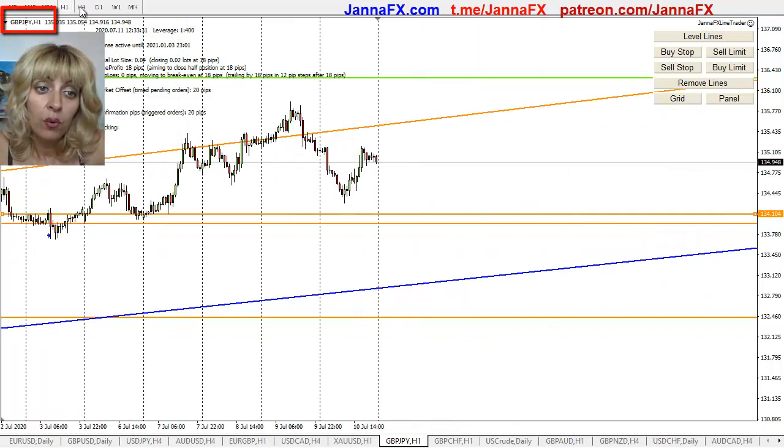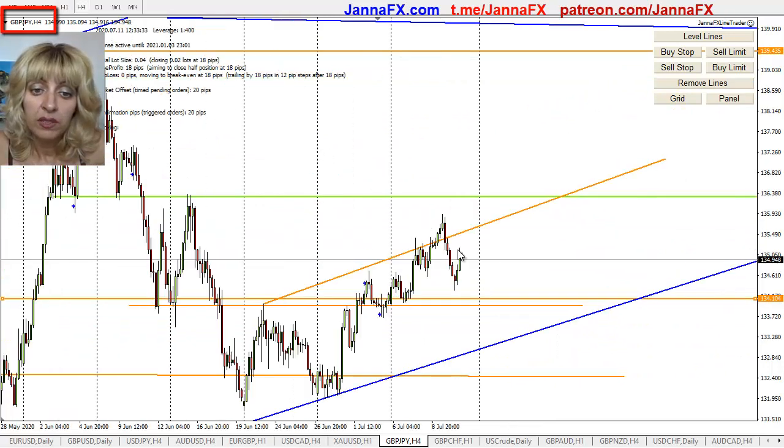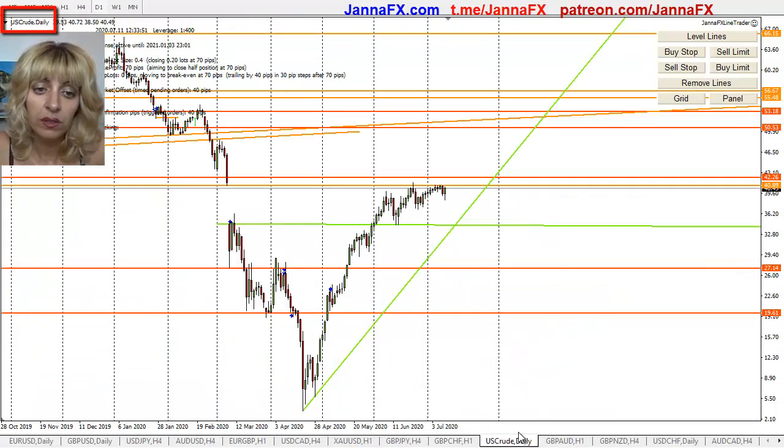Or, for example, play between these two levels, the previous top and another top around this area, would be much better, right? With either a very good move up or falling down and giving a better correction. Okay, so that's my view. Let's take a quick look at oil.